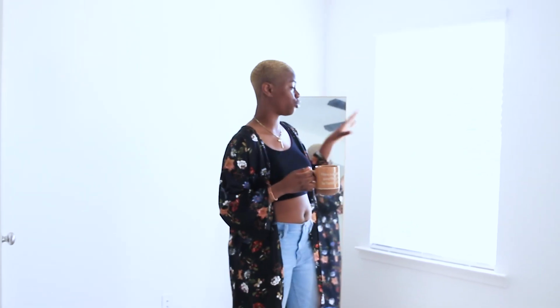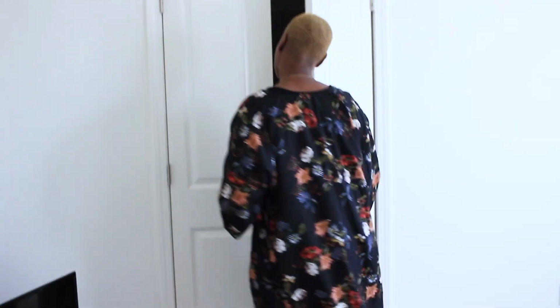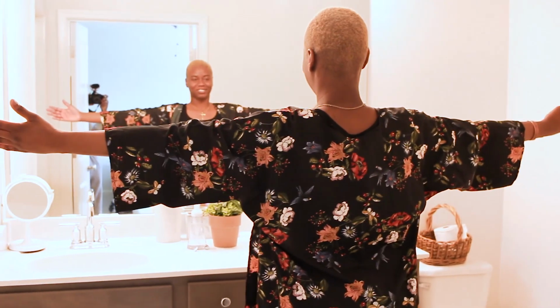I love it so much, and the two windows bringing that nice natural sunlight, especially in the evening time. When the sun starts to set, it's even brighter in here, so I love it. So then here, let's go to our master bath with the two doors. Yes. This is my beautiful master bathroom.